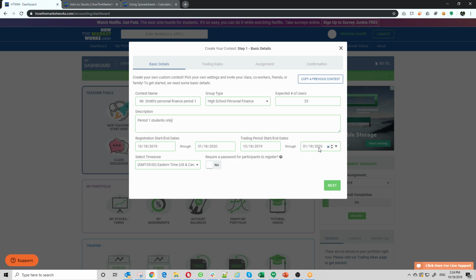Trading period, this is where your students can actually start building their portfolio. So what's very common in the last few years is that teachers will set the trading period a little bit ahead. The students register and then they start doing those first assignments. So they'll watch the tutorial videos, they'll read some of the articles before they start trading in their portfolio. That way everybody's on the same page and everybody's kind of starting on a level playing field.